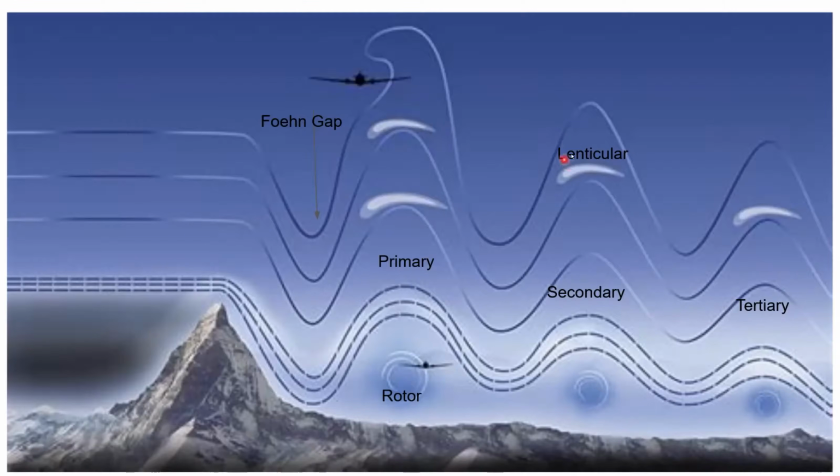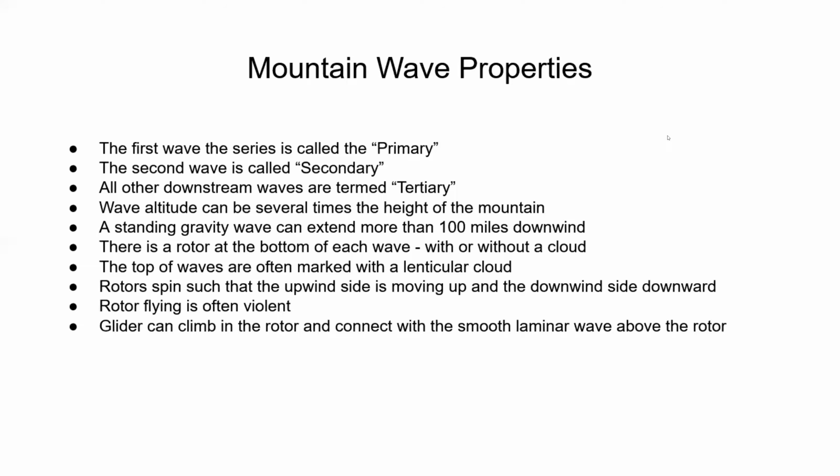This second wave is called the secondary. It's also showing a lenticular at the top. Then the same thing happens. The wave happens. Now you've got all this super cold air up here. It drops. Then every wave after, and that wave can go downwind 100 miles or more. So the first wave is called the primary. It will be the biggest one. The second one will be called the secondary, and the third and all subsequent waves are called the tertiary. The wave kind of dampens itself out over time, but it can go a long way downwind.